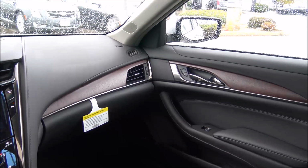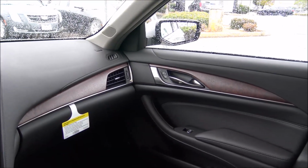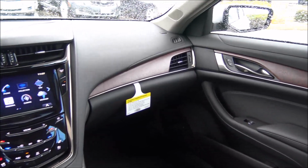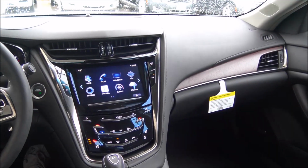The 2-liter turbo 4-cylinder provides enough power. However, it's not the most refined powertrain out there. I would certainly go for the 3.6-liter V6. That should satisfy most consumers.